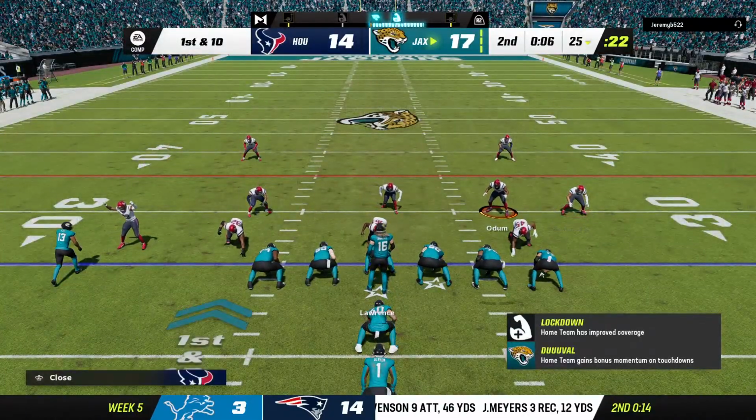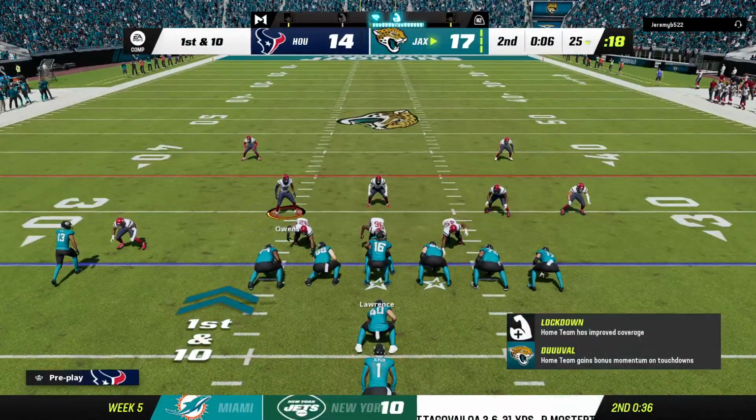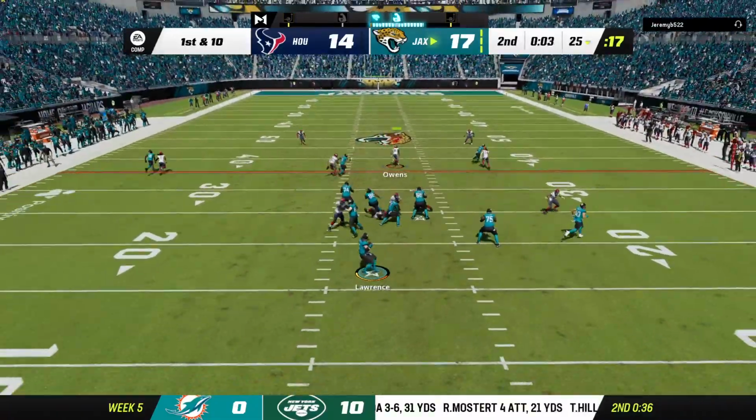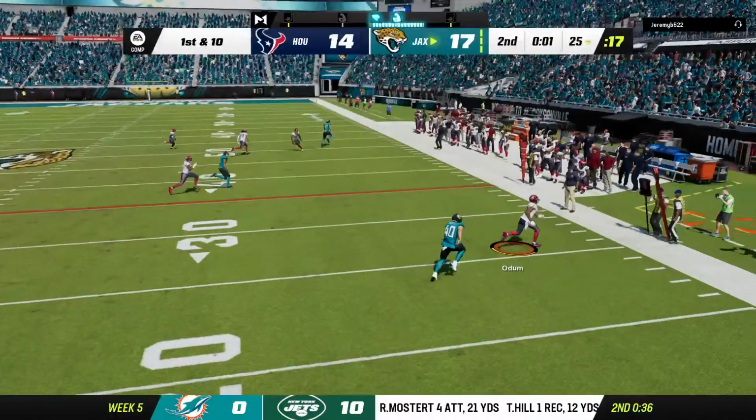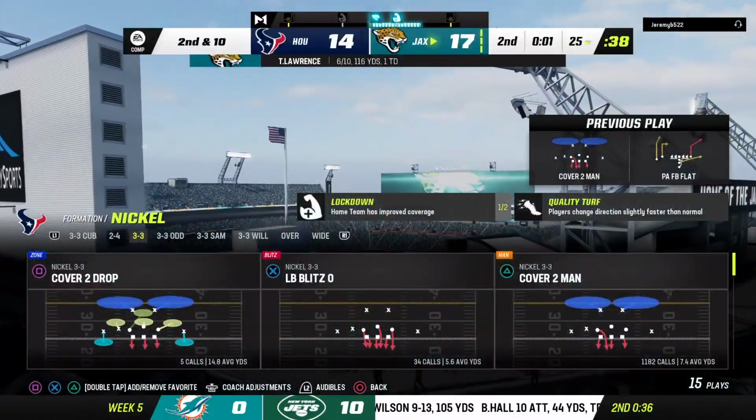The Jacksonville offense set to begin their next drive. And with Lawrence's arm, they may give him a shot to let this thing rip downfield. We'll see. And the first play of the drive there is incomplete.